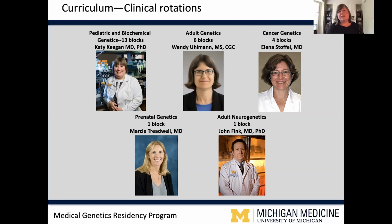For the adult genetics clinic, there are 6 blocks, and Wendy Ullman is the director of that rotation. For cancer genetics, Elena Stoffel directs that rotation. It's a 4-block rotation and often occurs concurrently with the adult genetics rotation. And then the prenatal genetics rotation is 1 block and is directed by Marcy Treadwell in OBGYN. And the adult neurogenetics rotation is directed by John Fink in neurology.